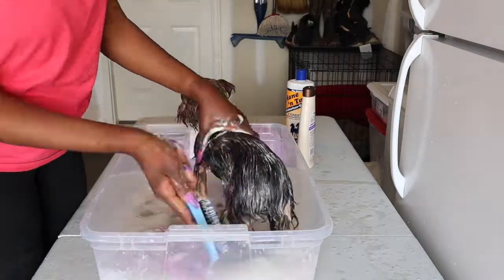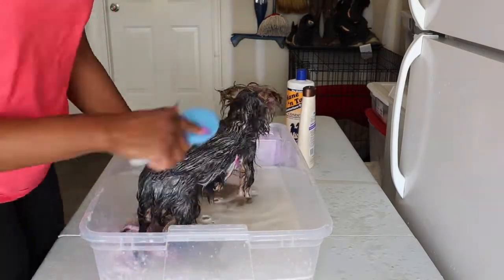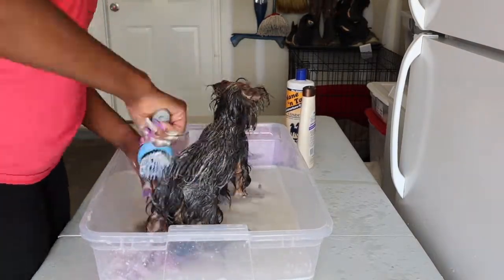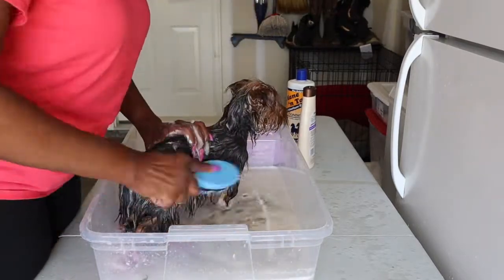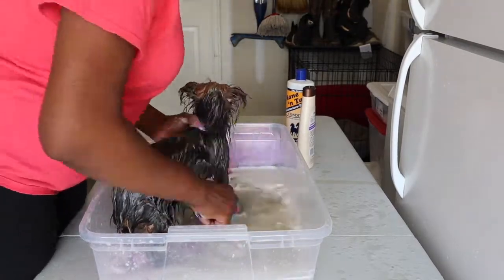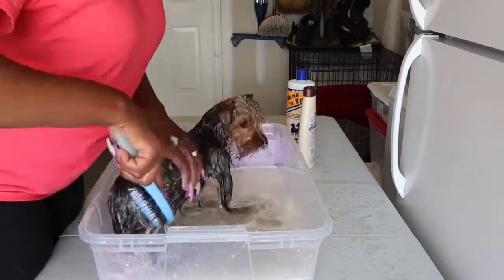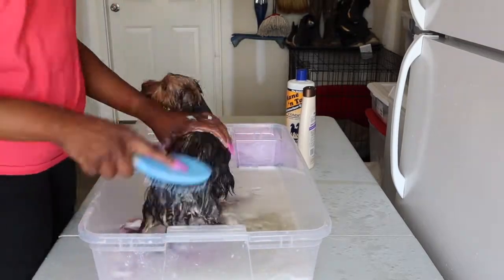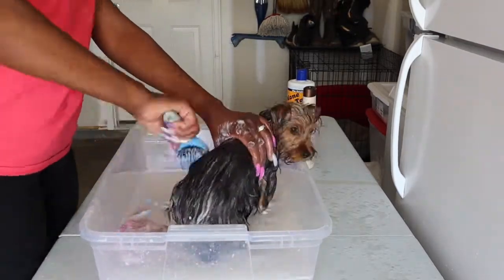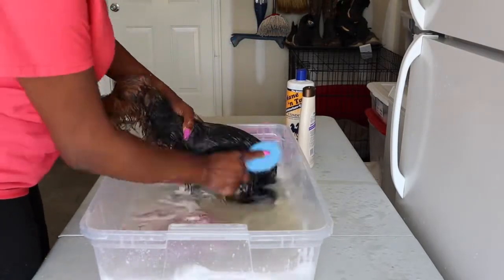This detangling brush was absolutely amazing and made bath time a whole lot easier. It helped detangle her hair, but it also got deep down to her skin and was able to really get a good coat of her hair from root to end. And I really loved it, which I got all of the products from Walmart.